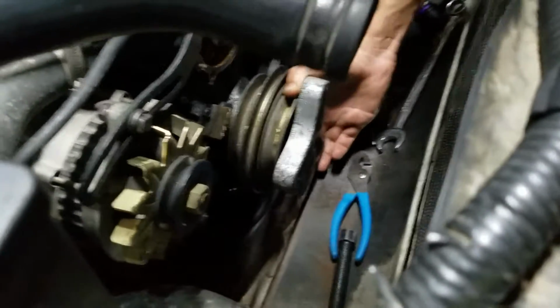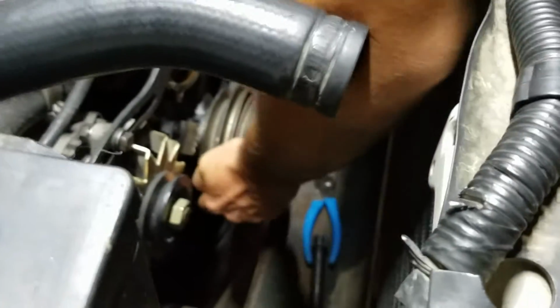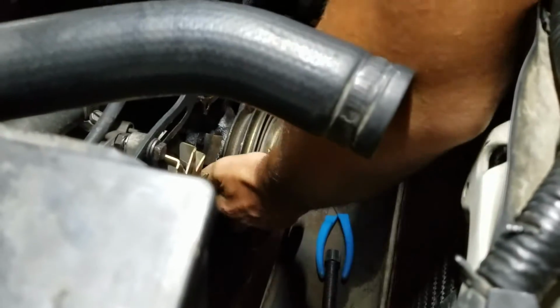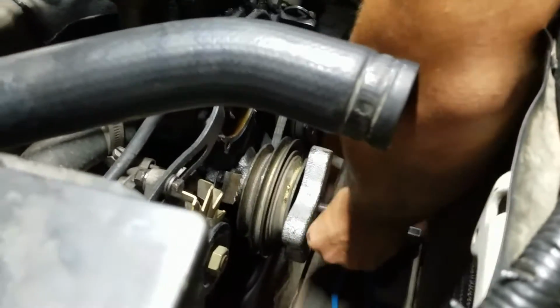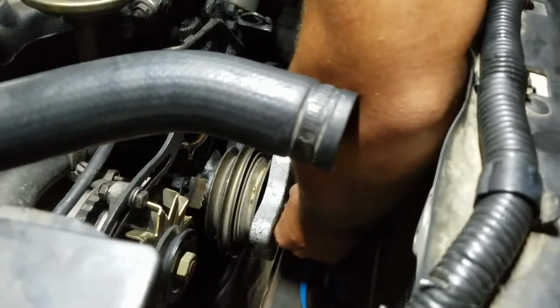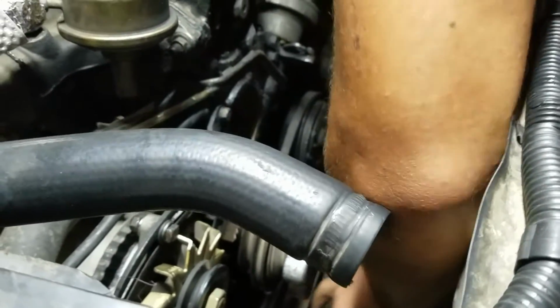You can move it now. Almost, maybe a little more. Looks like it's almost ready to come out. Yeah, it might be the bolt inside again.